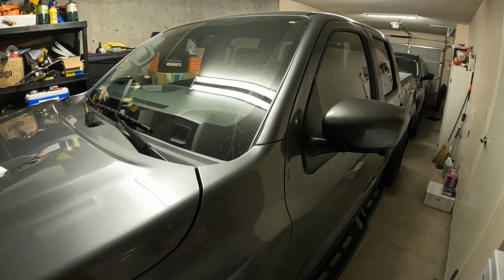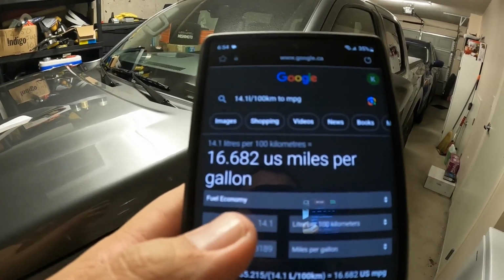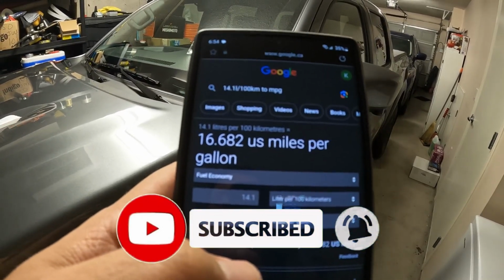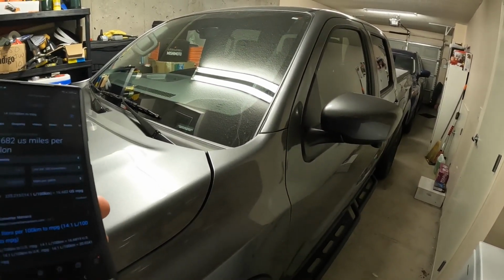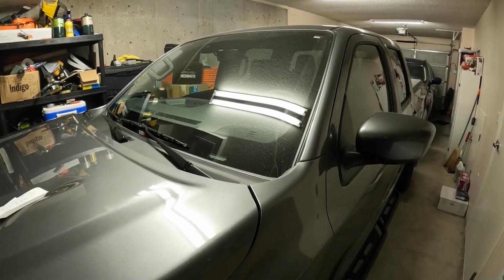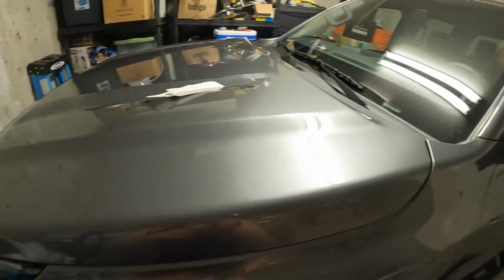But now if we want to calculate what 14.1 liters per 100K is, let's bust out Google. And according to Google here, 14.1 liters per 100K is 16.68, so almost 16.7 miles per gallon, which again, I believe this thing is rated for 18, but like I said, air conditioning's on, windows are down. I don't drive like a puss, but as of now, 16.5 you might as well say, or 14 liters per 100K. 16.5 miles per gallon is what you can ballpark if you're driving this daily like I do.